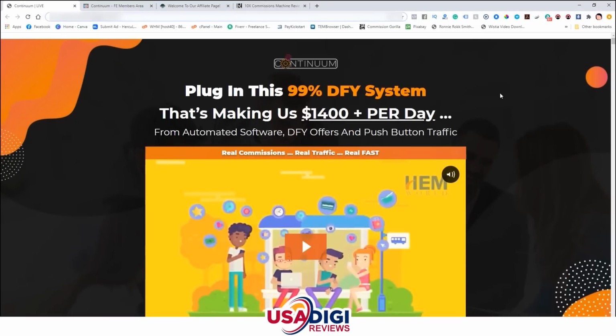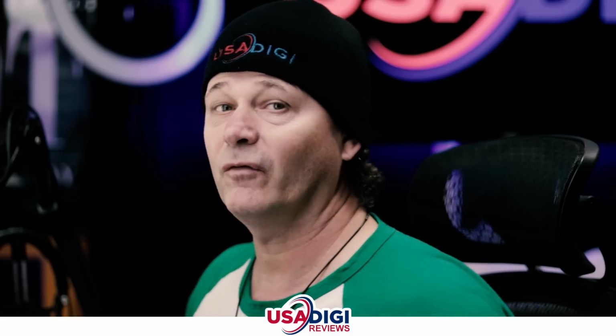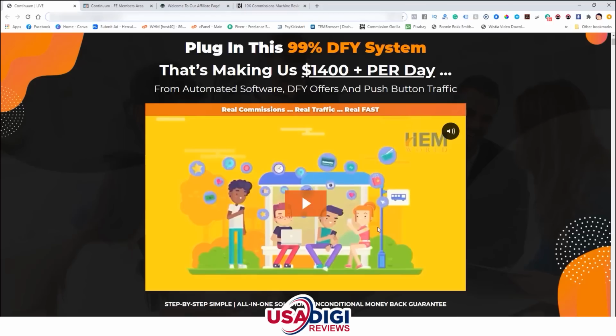So what I want to show you on the sales page is just the main points. So let's go ahead and jump into that now. All right, so on the sales page, it says plug in this 99% done for you system that's making us $1,400 per day from the automated software, done for you offers, and push button traffic. So go ahead and check out this VSL sales video here. It's kind of funny what's going to happen, so I'm not going to reveal that, but go ahead and watch it. Inside here, he's going to actually show you some earnings of what he is actually making to prove what this headline reads up here. So check it out, okay?